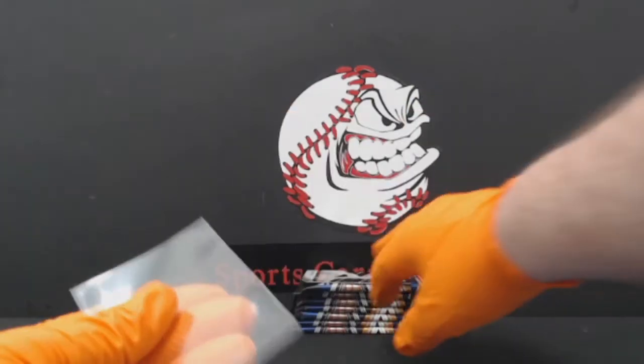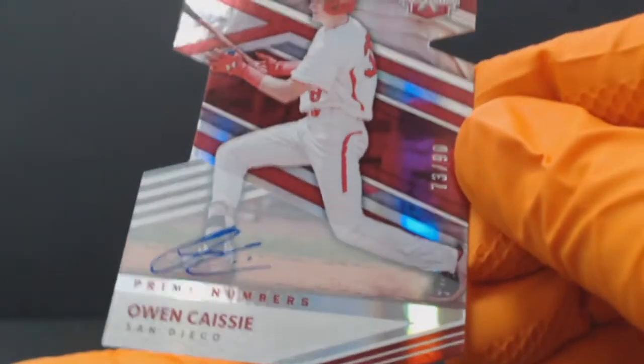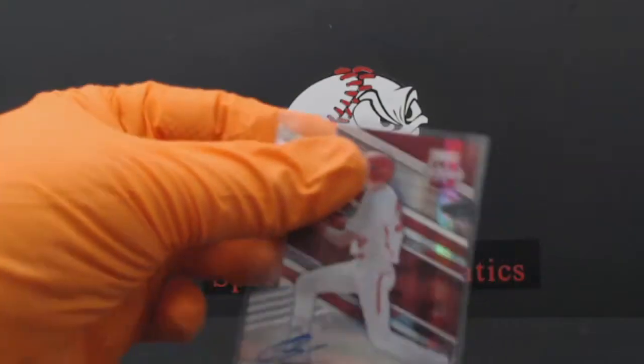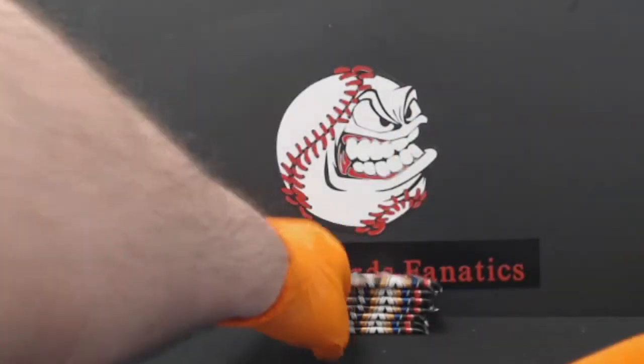And our hit is going to be a red die-cut auto going to San Diego, Owen Cassie. Prime numbers die-cut red numbered to 90. That's an on-card auto as well for San Diego. Nice hit for San Diego there. On-card die-cut auto to 90. All right, next pack.